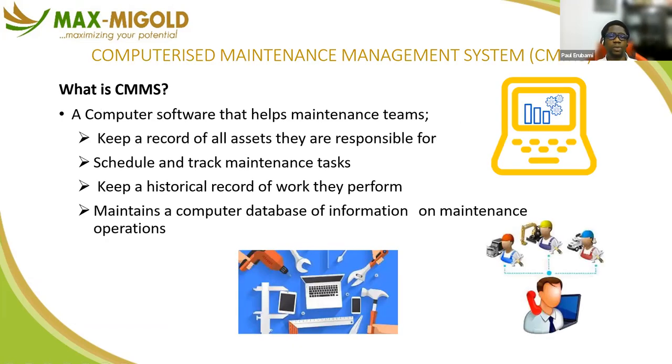So let's look at a few of those systems I talked about before. The computerized maintenance management system helps maintenance teams keep a record of assets, schedule and track maintenance tasks, keep a historical record of work as it's performed, and maintain a computer database of all the information on maintenance. If I want to know, for a particular asset, how many times it's been maintained in the last 10 years, how many components have been replaced, how many hours have gone into it, and so on, I can easily get that data from inside a CMMS because that's where I did the work. So I will talk about work orders, for example, when I was doing maintenance planning, right?